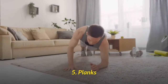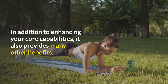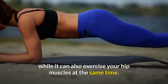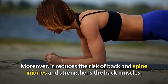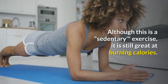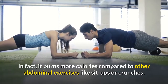5. Planks. Planking is one of the most effective exercises. In addition to enhancing your core capabilities, it also provides many other benefits. First of all, it can exercise your shoulder muscles while it can also exercise your hip muscles at the same time. Moreover, it reduces the risk of back and spine injuries and strengthens the back muscles. Therefore, doing planks regularly can greatly reduce back pain. Although this is a sedentary exercise, it is still great at burning calories. In fact, it burns more calories compared to other abdominal exercises like sit-ups or crunches.